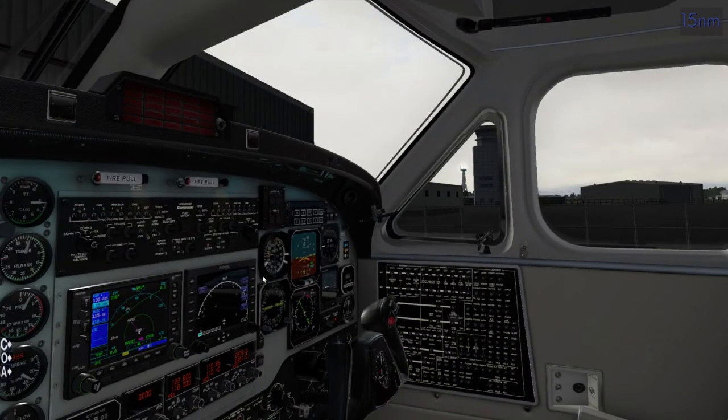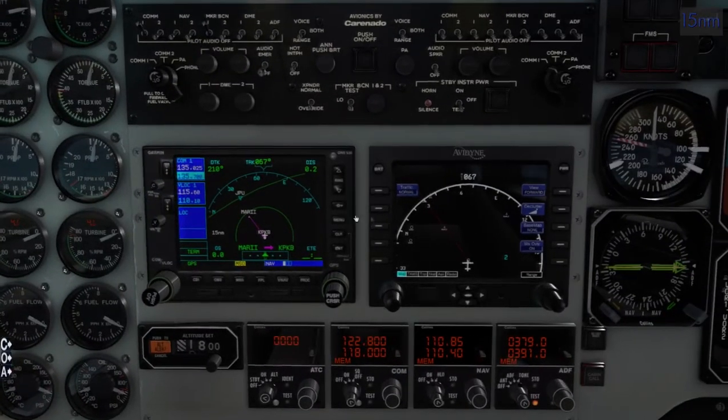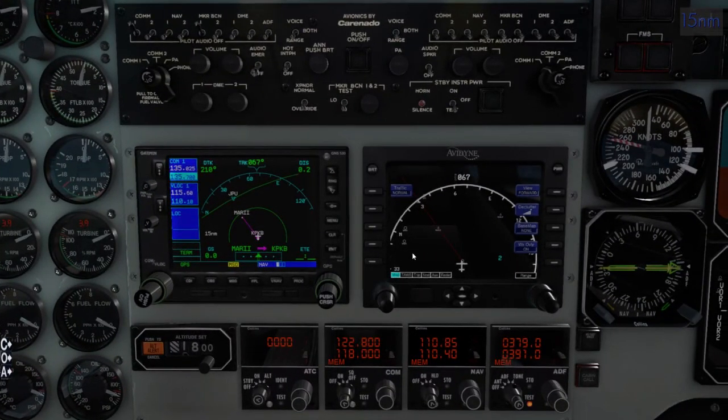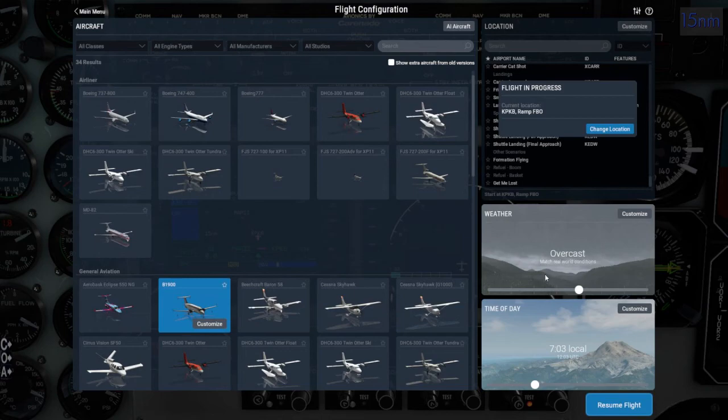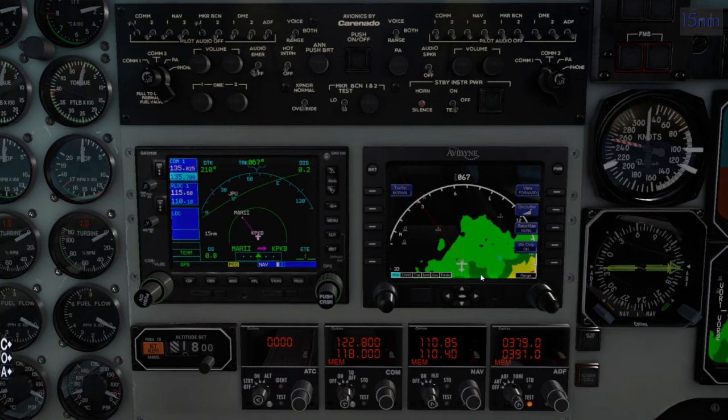Now, before I turn everything off, I want to try something. I want to set up storms and see if it shows up on the Avidyne. Let's just do that quick. Let's see. Let's go to weather. Not that one. Flight setup. Here we go. Customize weather. Let's give ourselves some storms. Oh, our Avidyne does show storms.